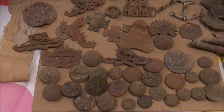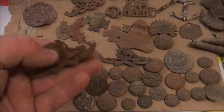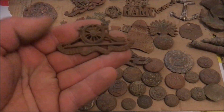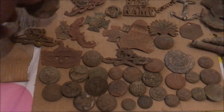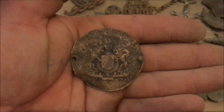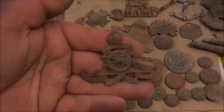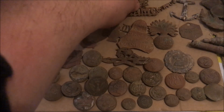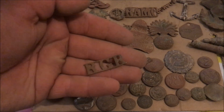So guys, here are some more common finds that you will find in any field, and these are military badges, military buttons. A more common kind of badge that comes up quite a lot is this one, which I think is the Queen's Country Rifles. This is a General Service Horse and Unicorn badge I found on the beach at Helensburgh. Queen's Country Rifles again, I think that is. This is the Royal Garwal Regiment, which I think, they were stationed at Cardross.